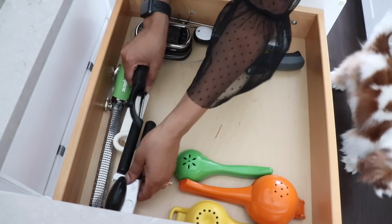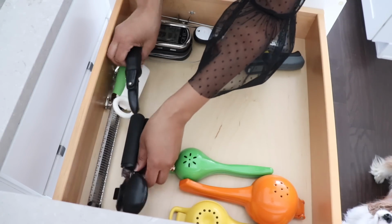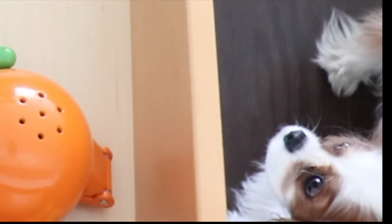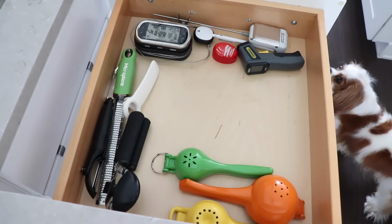So let's see. Can we do like that? Yeah, sure. Aha, this is also a peeler. It's Editing K. That is not a peeler. I don't know what I'm thinking. It's like a cheese cutter, but it's not mine. It's Eve's. I don't use it. But it's a cheese cutter thing, not a peeler. So there's no need to comment. I'm correcting myself now. It's a cheese cutter thing.